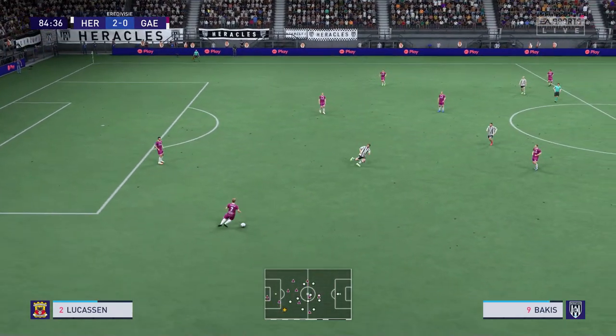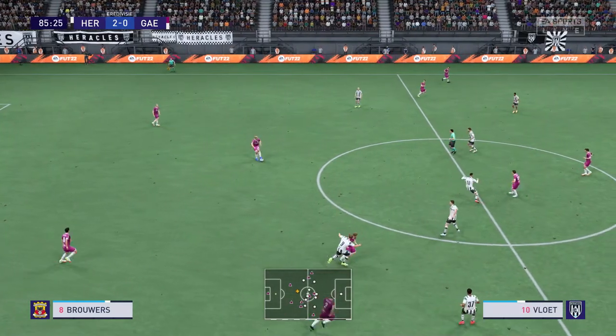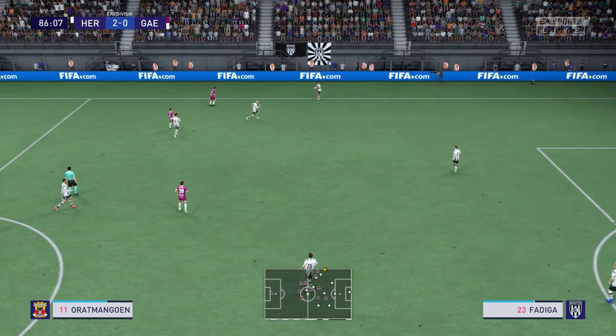Well, the seconds are ticking away and the home side in control. Stuart, what have you made of this? Yeah, this has been a good performance. They've looked really sharp going forward and they've shown a lot of energy. They'll certainly be pleased with their overall display up to now.